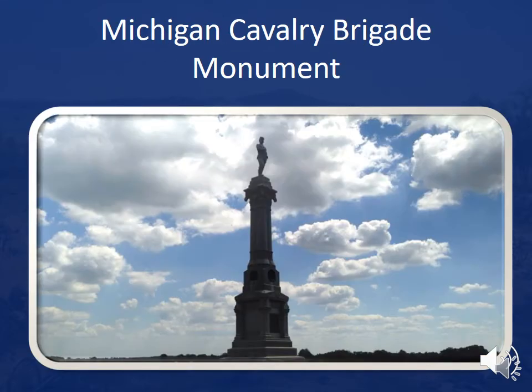And this is the monument to the Michigan Cavalry Brigade on East Cavalry Field. So definitely something you should check out if you're going to Gettysburg. They have a brochure with a full map of the battlefield that will easily show you where to go for that.